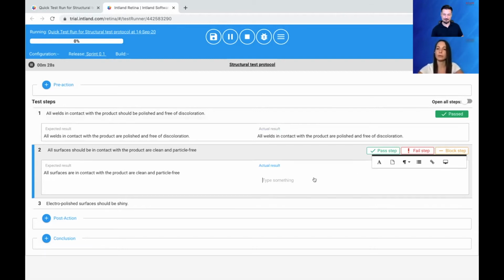That's convenient. Yes. What is a really big advantage is that you can upload several files, for example. You can upload documents to this test step, different screenshots that could be reviewed within this test execution. You can fail the step as well, so you can report a bug if you have any issues while running your test execution, and you can block your test, so you can rerun this test and you can run those steps which were blocked previously.